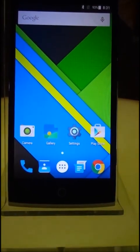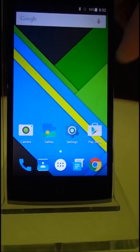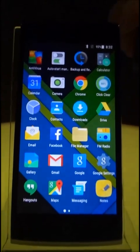A first look at the Alcatel Flash 2. The Alcatel Flash 2 is a 5-inch IPS LCD capacitive touchscreen phone.